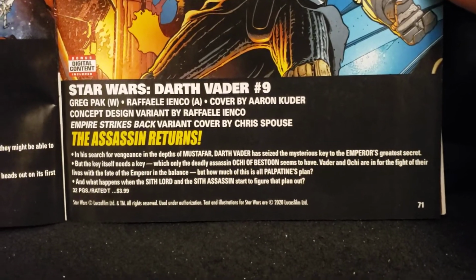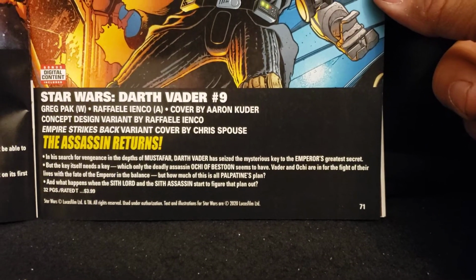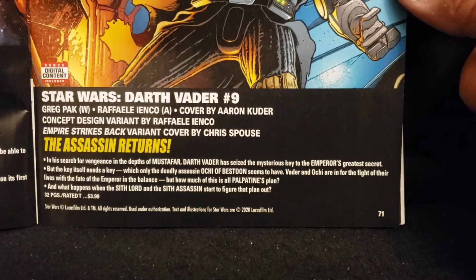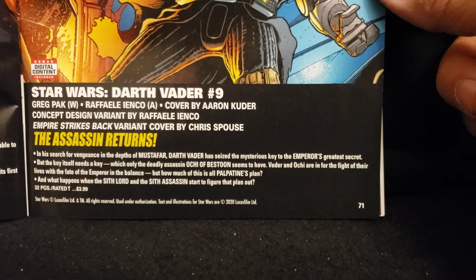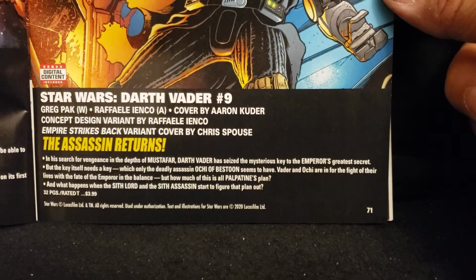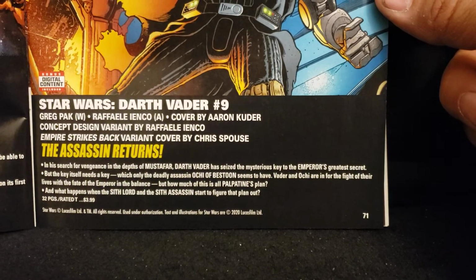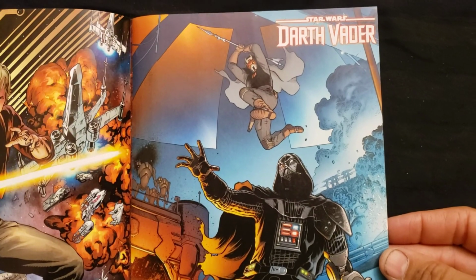The assassin returns. In his search for vengeance in the depths of Mustafar, Darth Vader has seized the mysterious key to the Emperor's greatest secret. But the key itself needs a key, which only the deadly assassin Aki of Baston seems to have. Vader and Aki are in for the fight of their lives, with the fate of the Empire in the balance. But how much of this is all Palpatine's plan? And what happens when the Sith Lord and the Sith assassins start to figure that plan out? So much going on. All right.